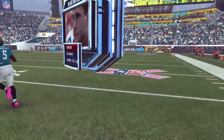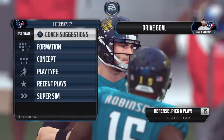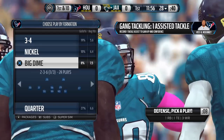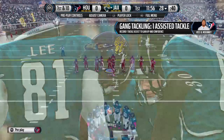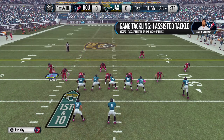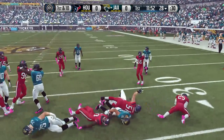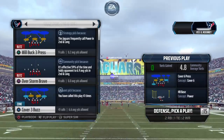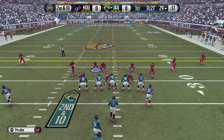Bortles coming out now for his first series. He'll be looking to play better than last week when his quarterback rating ended up right around 60. The Jaguars take it from the 28. And Matthews is brought down after picking up just a yard. Here's a look at the Jaguars offense. They'll be trying to cut down on the turnovers. A week ago, they gave away the football 2 times.